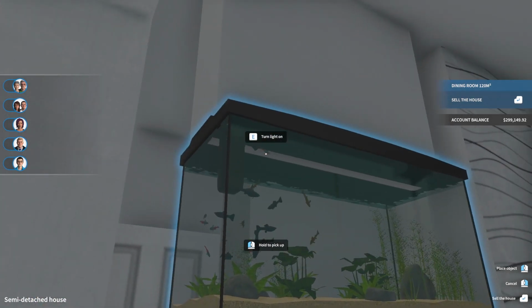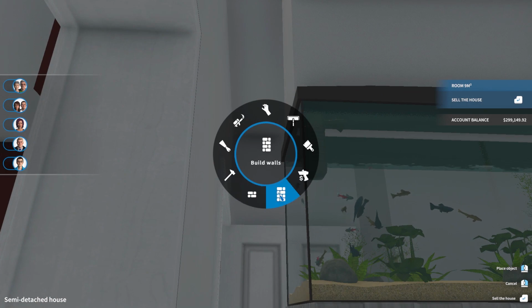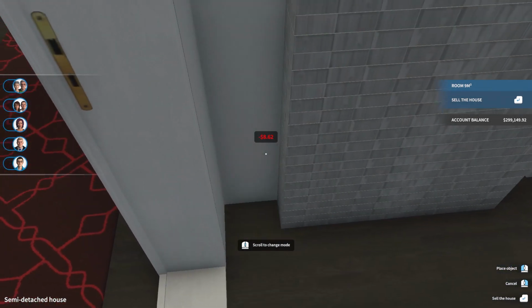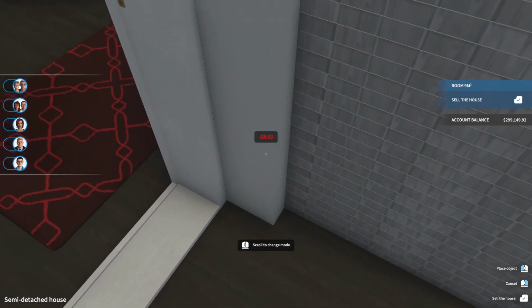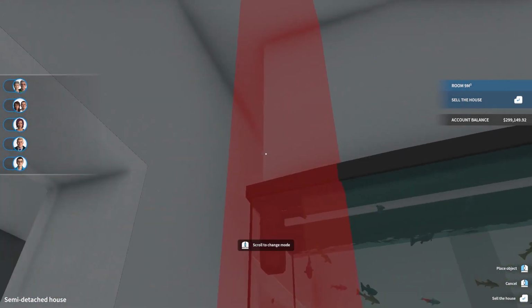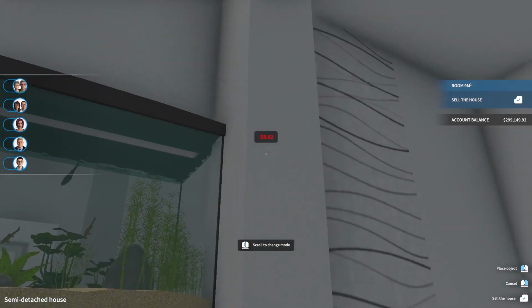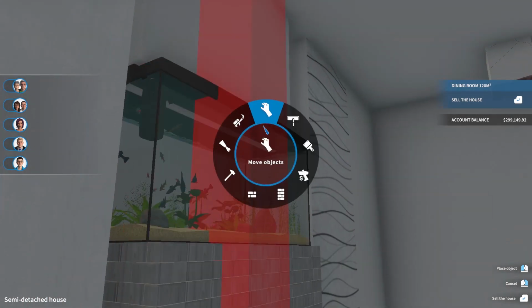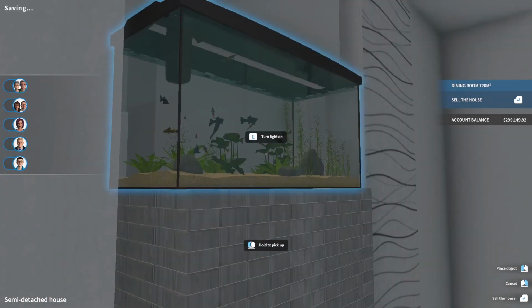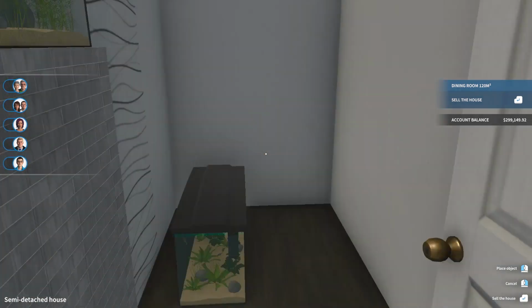I don't want a big gap in between, but I really wanted this to look like it's really built in. But then we'll be able to put a wall up in between or on either side and enclose it a little bit more. I really like it built in, but I do want it to be a little lower. So we'll probably do that.